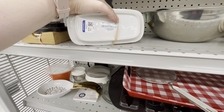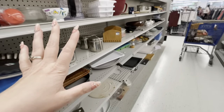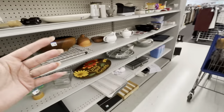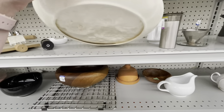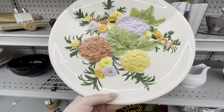Anna Diana, Hearthside, Stoneware, Japan, $4.99. I need to stay away from butter dishes and salt and peppers. They're just, in general, not the most profitable. I just have a soft spot for them. $4.99. It's fun.